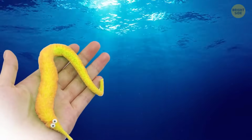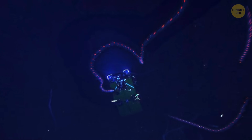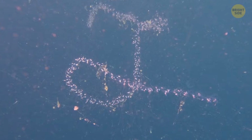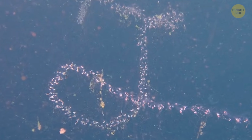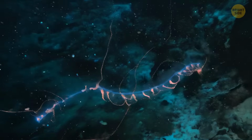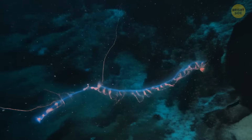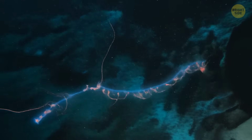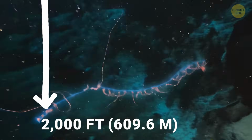Doesn't it kind of look like one of those toy string worms? But this creature isn't friendly at all. It's a string-like deep-sea predator. What's even more scary is that this isn't actually one creature. It's a colony of small clones working together as one. Basically, collective consciousness. Ooh, Borg. Together, they stretch out like a single long string in the water. This creature might be the longest siphonophore ever found, and it was discovered at a depth of around 2,000 feet.